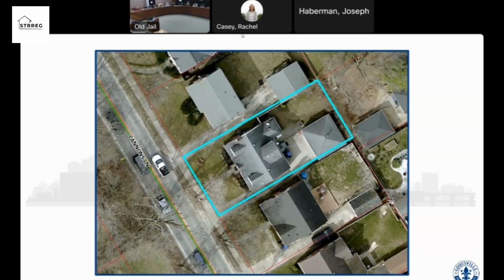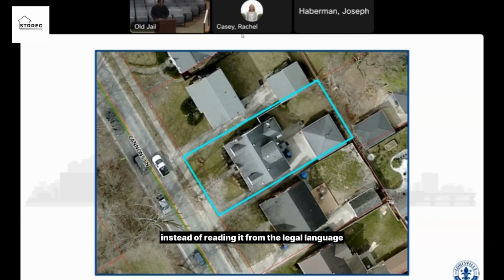If that's language you're interested in, we need to get the applicant up to see if he's okay with that. Mr. Garcia, did you have an opportunity to hear the proposed condition of approval? Could you just repeat it? Yes. The gist of it is, instead of reading it from the legal language, from that corner of your property to the area where the back building is, which I'm assuming is a garage, you would install arborvitae of at least 4 feet. So about half your back property line in front of the fence, you would install that within 6 months.